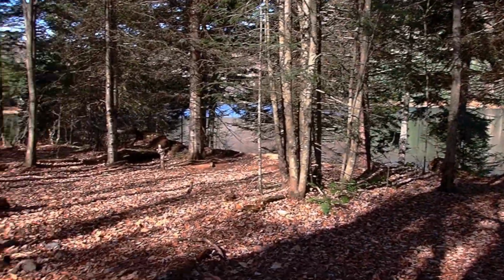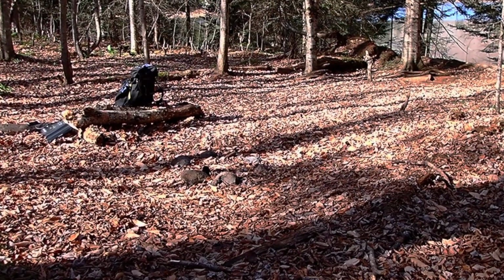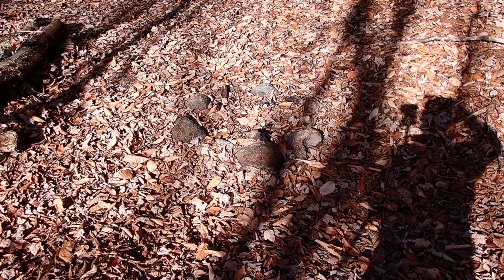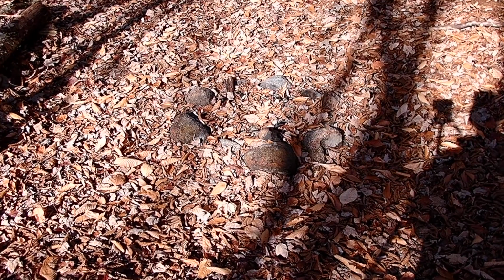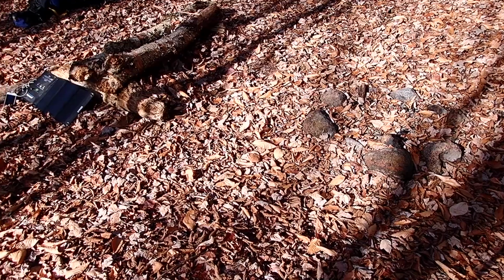The fire ring is just to the left, or more or less to the west as you come into the campsite. It's a very small, low fire ring. So you can see your fire ring's not terribly built up. There are a couple logs that somebody has set up there for a bench.